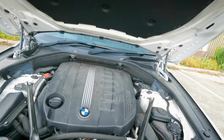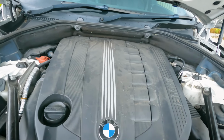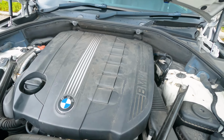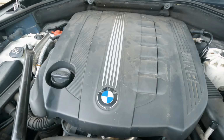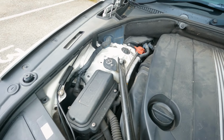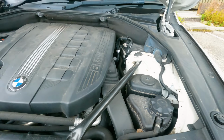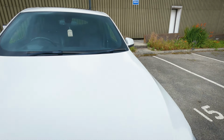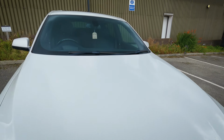Right, does want a good old clean under here, but what a big lump. So that is the straight 6 3-litre diesel, which is a cracking engine, in case you didn't know. Not an awful lot to see though. They're chain driven, as long as it's had regular oil changes, that should last the lifetime of the car.